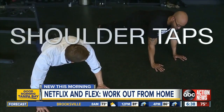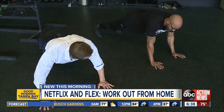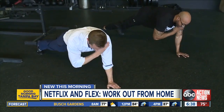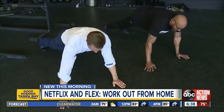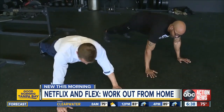Now I want to work on some of your stability in your core. So I want to do something called shoulder taps. We're going to take your left hand to the right shoulder. Good. Put it down. Switch. Pick up speed. There you go. One, two, one. One, two, two. Perfect. Three sets of 10. Just like that.